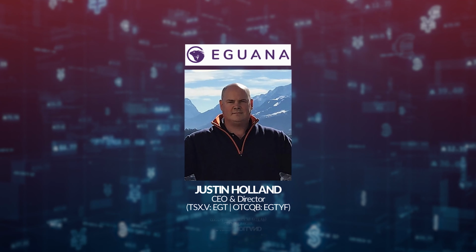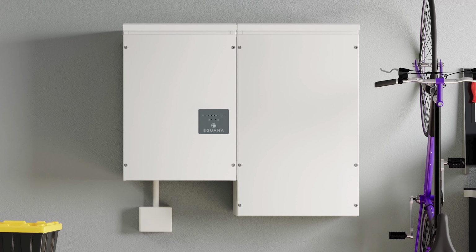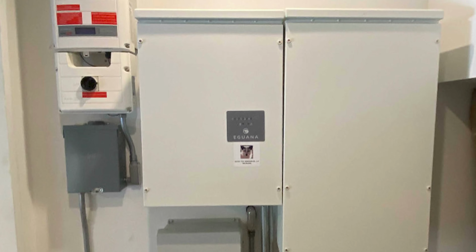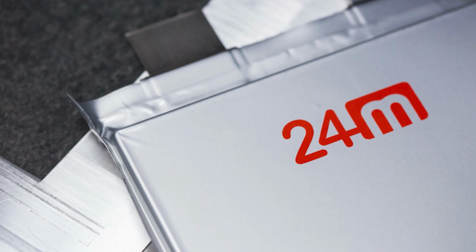In this interview, we discuss Eguana's next generation storage product, which is a modular product, and it's interesting that the same technology can be applied to both residential and commercial products by stacking the modules to different heights. We also discuss the semi-solid state battery technology that Eguana is working on integrating alongside Itochu and 24M.